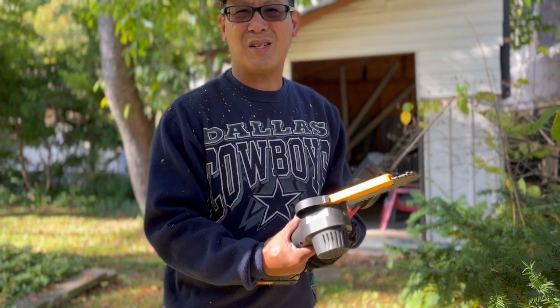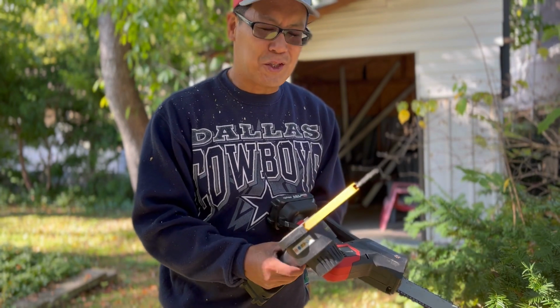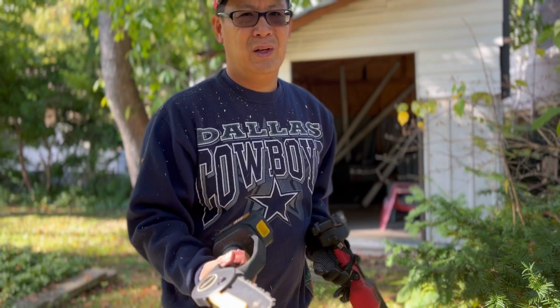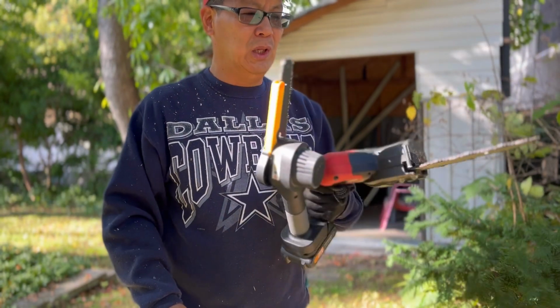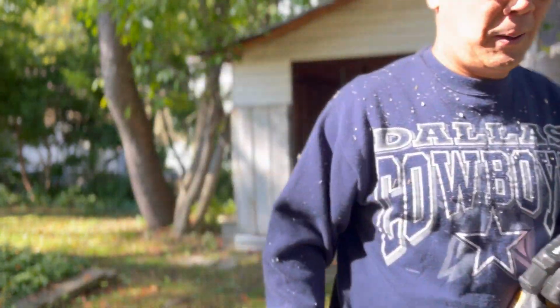These hand saws, I'm not really a believer in electric products, but these little mini electric hand saws, you can pick it up and go. You know, no priming, mixing oil and gas for your gas one that you barely use unless you're in the field, you know, so really cool. Anyway, gonna go blow out the front now.